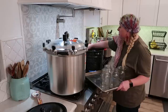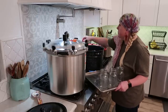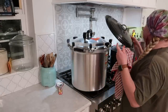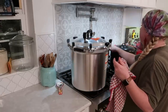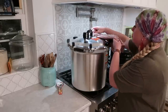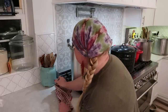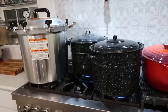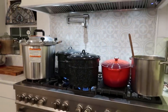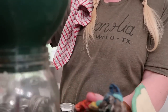And so I am getting my jars in some water bath canners here because we are going to water bath quarts of mandarin oranges. I have several family members who love mandarin oranges, and this will be our first time doing our very own mandarin orange canning. So yippee for doing new things. And I'm getting both the water bath canners heating up there. And so now we are going to start the process of filling these jars.